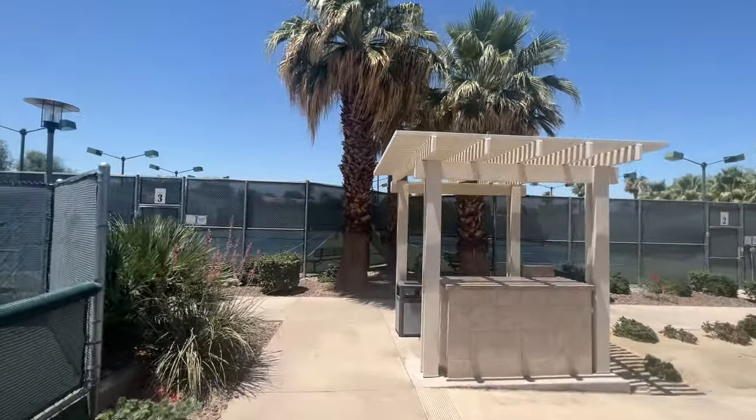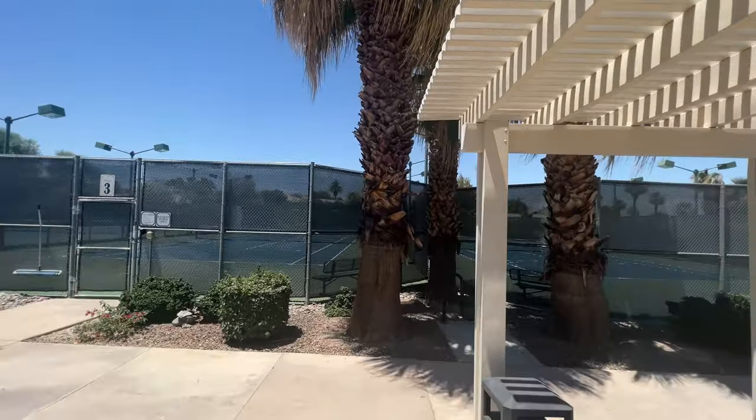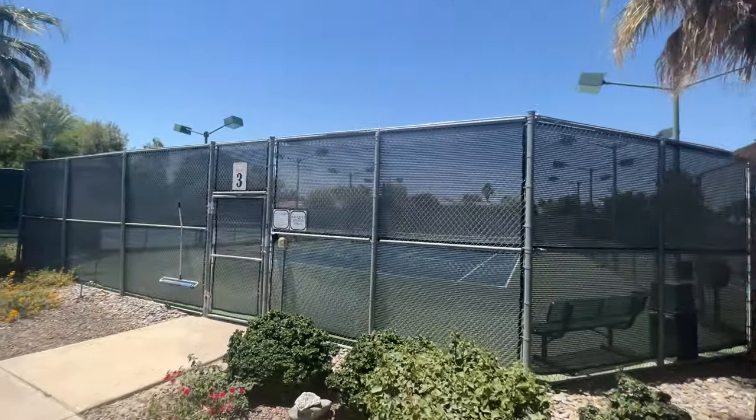Sport and social membership is included for all Trilogy La Quinta residents, paid for through their monthly HOA dues.